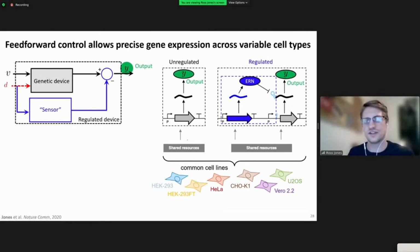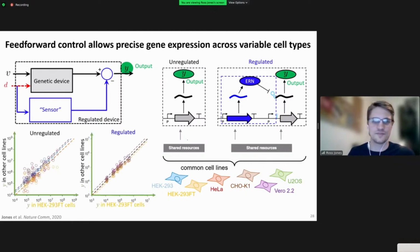Okay, so an interesting thing that we noticed with this is that if we put this controller into different cell lines, it actually really precisely regulates the expression of the output across these different cell lines. So over on the left is an experiment from where we tested out different promoters and different cell types. And in that case, each of these different promoters doesn't have the same level of expression in a different cell. So basically you have a lot of variability, and it's hard to predict based on the expression in one cell type what you're going to get in another cell type. Whereas with this control system, we can actually get quite similar levels of expression across different cell types.